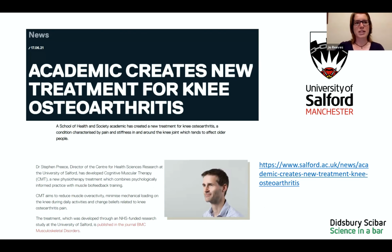Okay, and another, going back to Salford. Again, I came across this only in the news last week. So Steve Priest is a researcher at the university, and he's led this research on creating a new treatment for osteoarthritis using concepts from psychology and pain management and also biomechanics. This has been called cognitive muscle therapy, and it's about retraining people who have knee osteoarthritis in the way they walk. So rather than using just exercises that they've got to do over and over, it's about retraining and using biomechanics to do that, and muscle feedback using EMG.